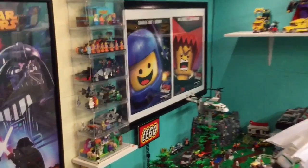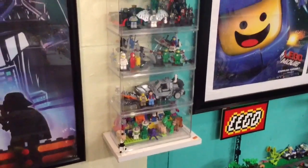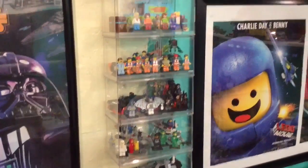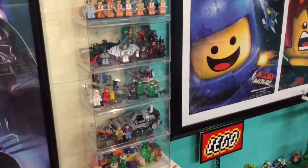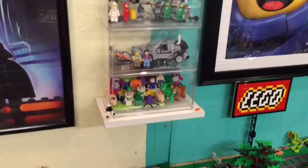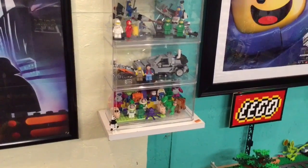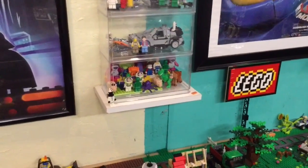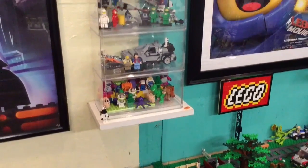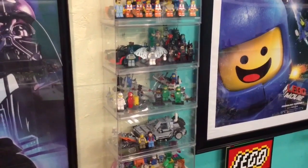the city. Over here I have some cases that I got from Tower Hobbies, and I think these are like 1/15 scale little plastic cases, which I use to store some stuff. I'm a big Pixar, Toy Story fan, so I got my little collection of those minifigs in there. I think I almost have them all. I think I might be missing a couple. I got the Back to the Future, some vintage space.